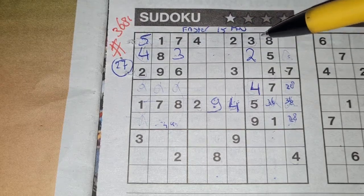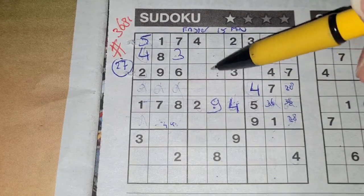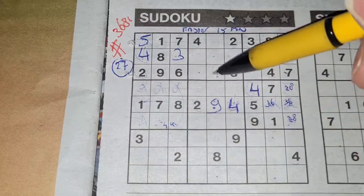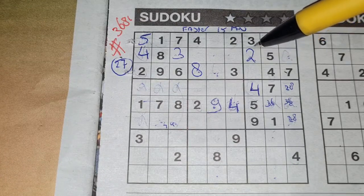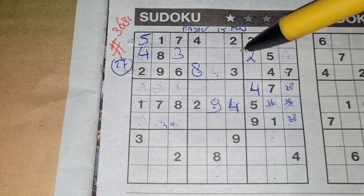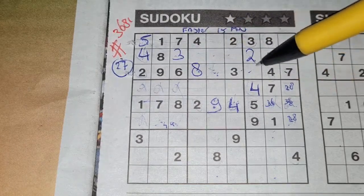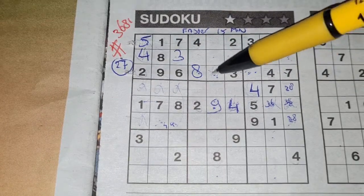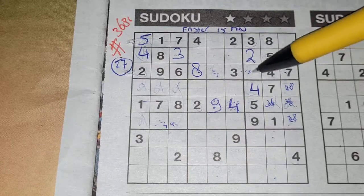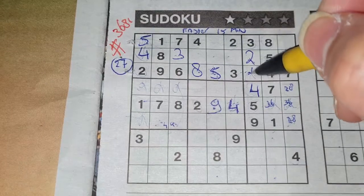We have an 8 in the first row, 8 in the second row. So in the third row, the only 2 places for the 8 should be here or there. We see there, 8, no 8 there. 8 should be there. Two numbers left in the third row. So 1 is missing, 2, 3, 4, and the 5 is missing. 1 and a 5. We have a 5 here in this big square, so no 5 there. Only place for the 5 should be here, and the 1 goes there.